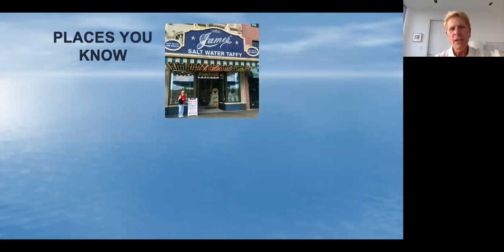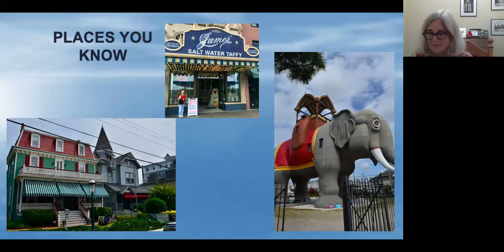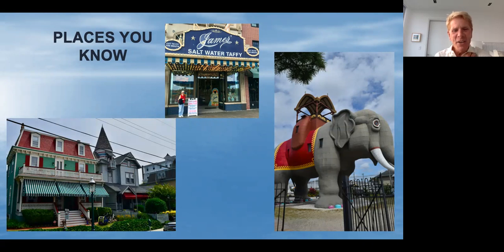So places, well, you know that you have to include saltwater taffy, James's saltwater taffy or Fralinger's in Atlantic City on the boardwalk, because this is where saltwater taffy started, still made today. So that had to be in the book, no doubt about it. And you have to include the oldest roadside attraction in the United States, Lucy the Elephant in Margate, still sitting there today. That is my hometown. It is, Margate City, very nice. And then also the Victorian ladies, the painted ladies, the Victorian houses of Cape May. I mean, those are 3 places I knew that I would have to include there.